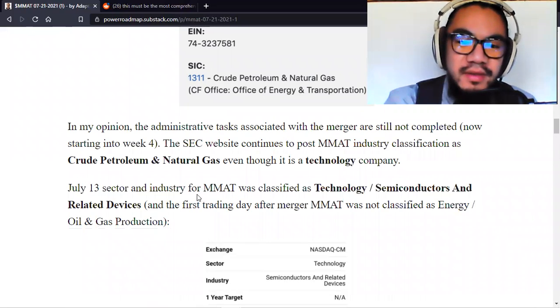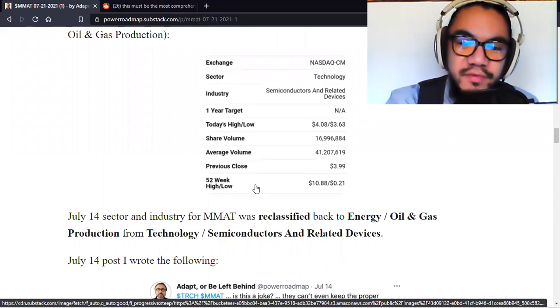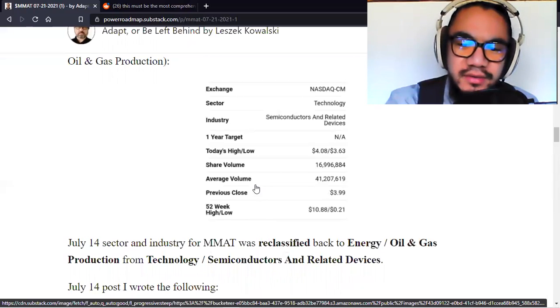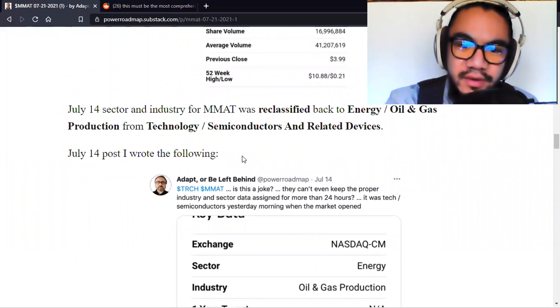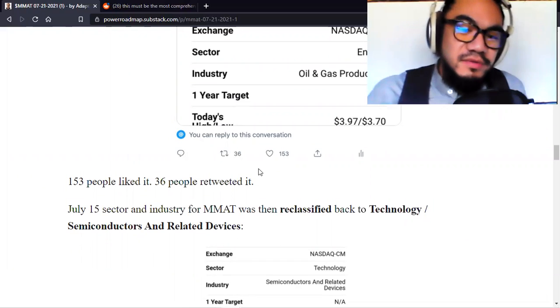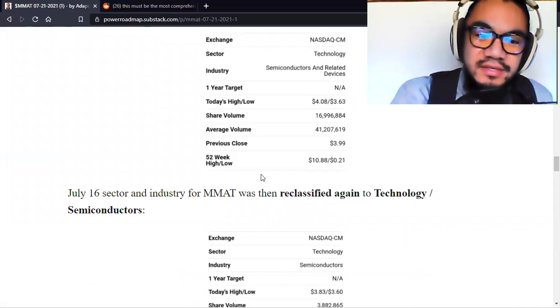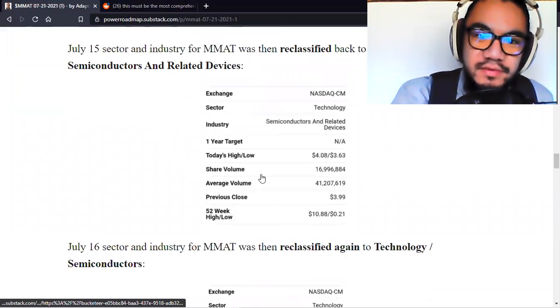July 13th, the sector and industry for Meta was classified as technology, semiconductors, and related devices. I believe that's on the NASDAQ. July 14th, the sector and industry for Meta was reclassified back. What? Was reclassified back to energy oil? Get out of here. What? July 14th, I wrote the following. Is this a joke? They can't even keep the proper industry and sector data for more than 24 hours? It was a tech semiconductor company yesterday morning when the market opened. Oh my goodness, this is a farce. July 15th, sector and industry was then reclassified back to technology, semiconductors, and related devices. July 16th, it was reclassified again to technology, semiconductors. Okay, I'm confused.